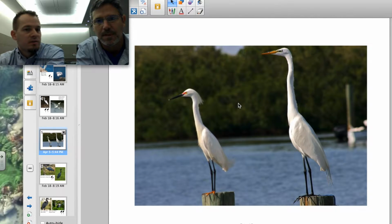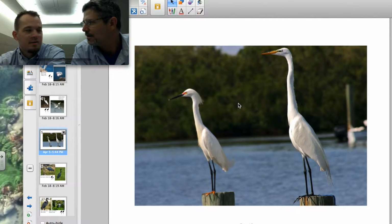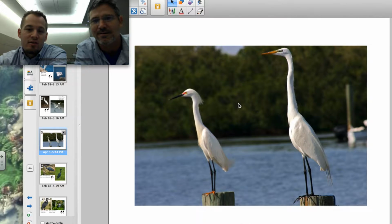Let's show them a side-by-side comparison. What a great idea. Fantastic. All right, here we go. Here they are right next to each other. You don't always get this kind of picture in the wild when you're trying to identify, but we found one just for you guys. Yeah, so you can see the differences.